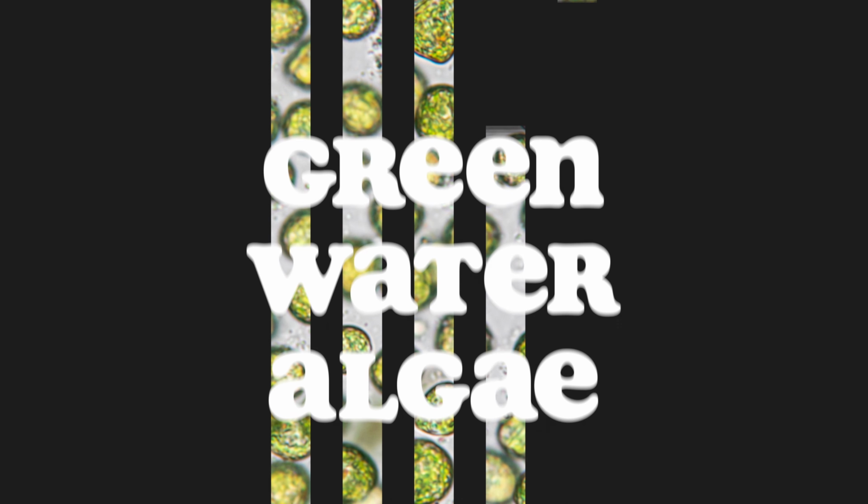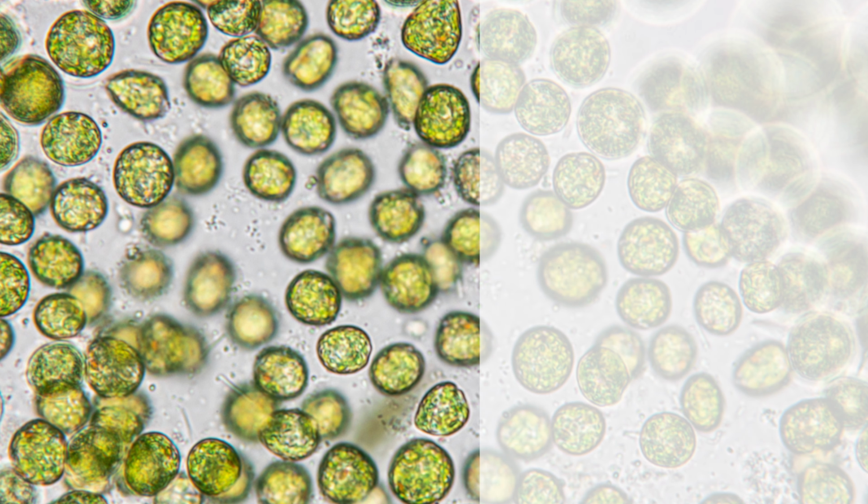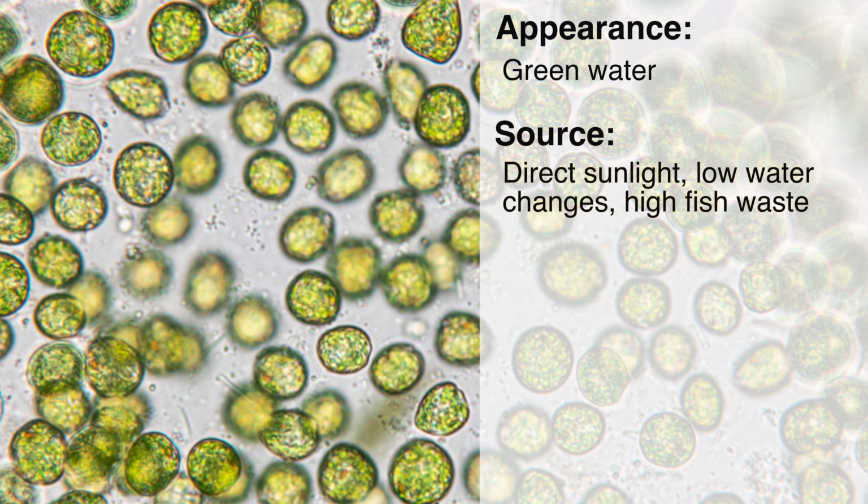Green water algae is literally when the aquarium water turns green. That's because billions of microscopic algae called phytoplankton tint the water. Although it's perfectly natural to have some phytoplankton in your tank, outbreaks can get out of hand very suddenly. Green water algae is fond of strong natural light and is most common in tanks that sit near windows. Infrequent water changes in combination with high fish waste are also big contributors to this type of algae.